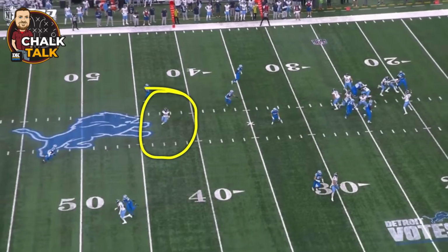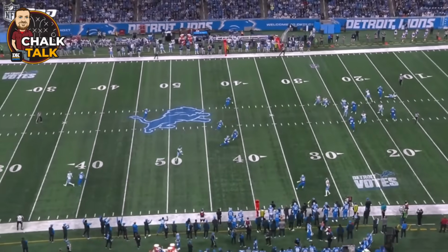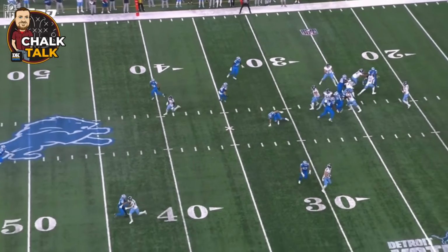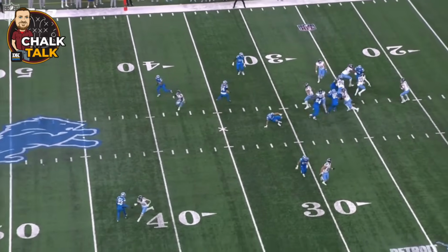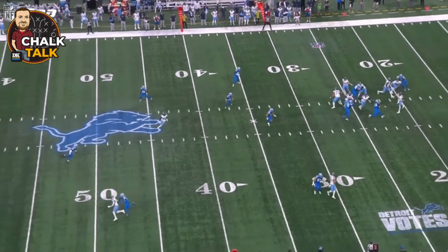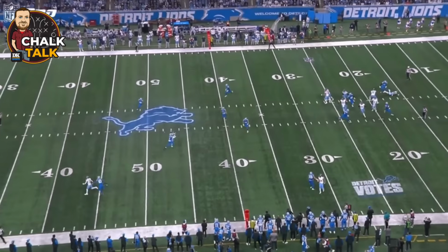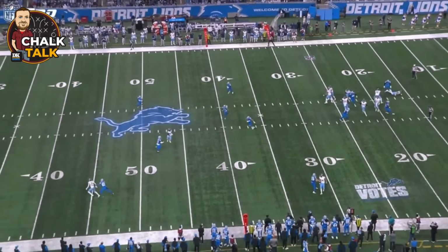Looks open, doesn't he? I mean, bada bing, bada boom. Well, picked off. It's not what you want. And that happens because when you get tunnel vision and you stare down your receiver, the safeties back here are pretty good at reading them. And it's too far downfield. The ball doesn't get there with enough zip. He telegraphed it. It wasn't what he needed.